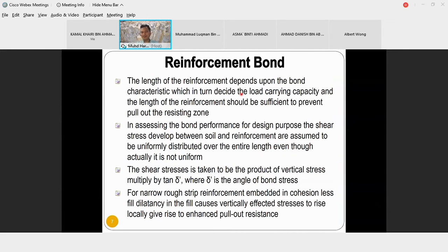Okay, so in reinforced bond, the length of the reinforcement depends upon the bond characteristics, which in turn decide the load carrying capacity, and the length of reinforcement should be sufficient to prevent pull out of the resistance zone. Okay, as I mentioned before, we want to go up to the resistance zones, and we want to ensure that it's sufficient so that it doesn't have that pull out.